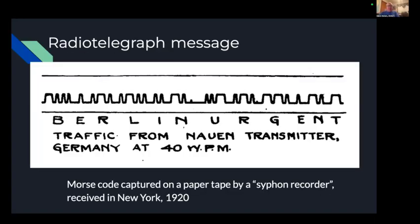This is an example of a radio telegraph message that was captured on a paper tape by what's called a siphon recorder. It was received in New York in 1920. And this device is kind of interesting. It operated as a strip chart. It would actually record the dits and dahs for visual decoding here. And that's the message there, Berlin, urgent.